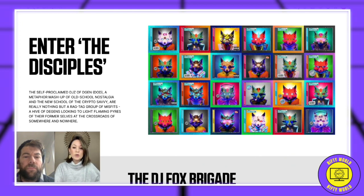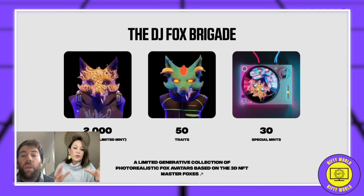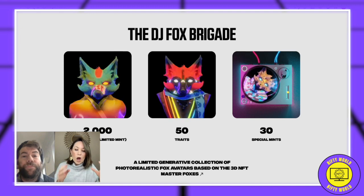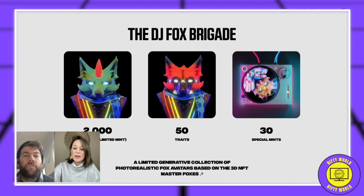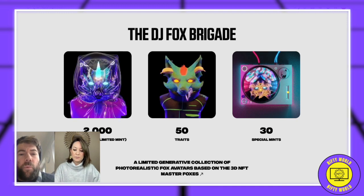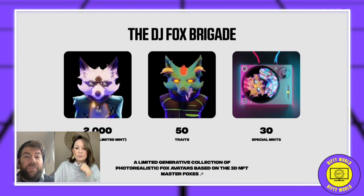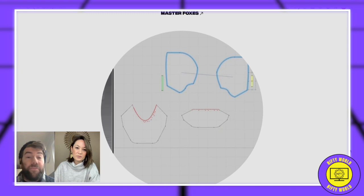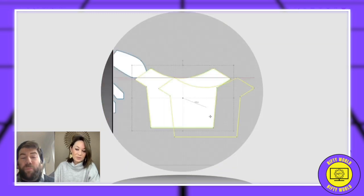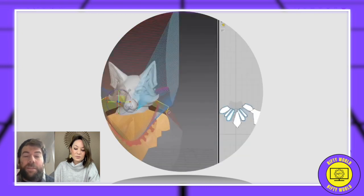I think what's really interesting about this project is, firstly, we've got some interesting traits around them. There's 2,000 foxes. Right. They're going to burn whatever doesn't mint. And that means there's going to be even more scarcity around them, doesn't it? The way the DJz of DGen team have taken approach is that the NFT PFP collection is known as the Disciples, and the Disciples, Bex, are the Fox Brigade. The Fox Brigade, there's 2,000 of these. So like you've just rightly said, it's a limited mint.